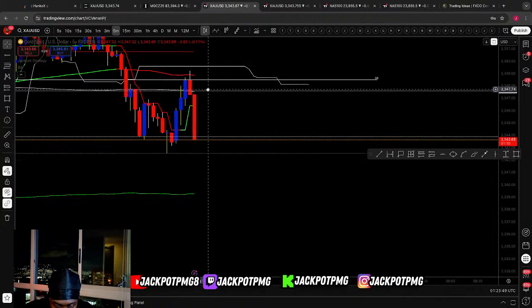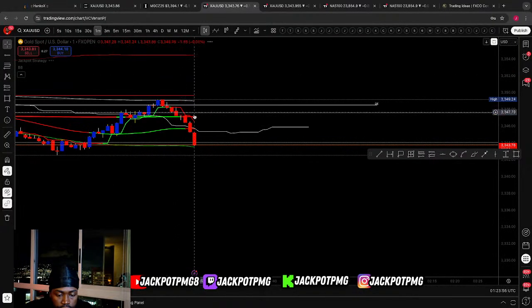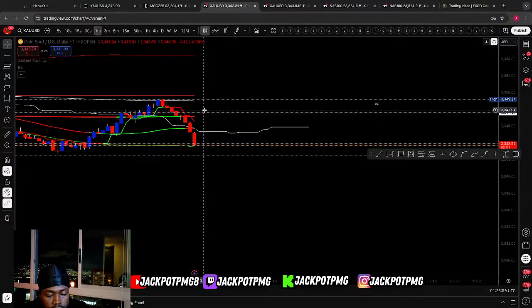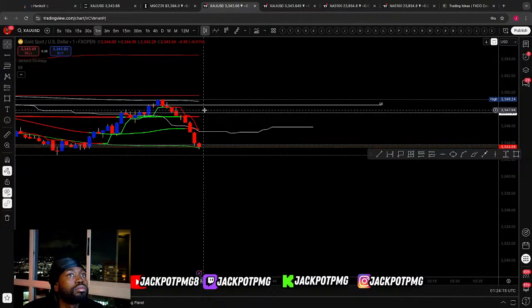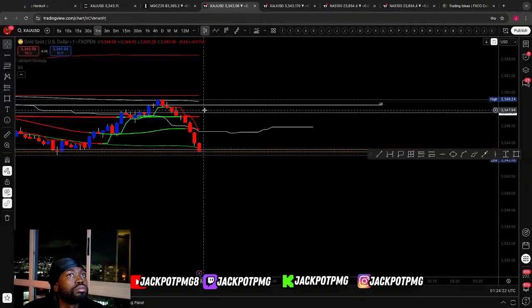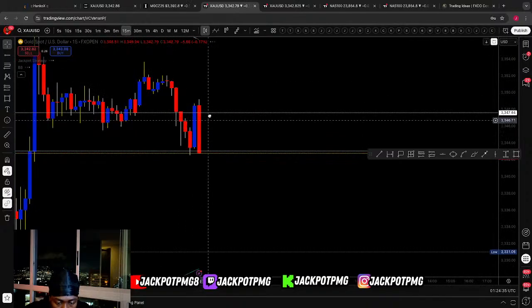It's dropping. Ooh, it respected the daily. That was a nice entry. Alright, sells its value on gold right now from that daily entry. We're dropping. We're dropping from that daily.